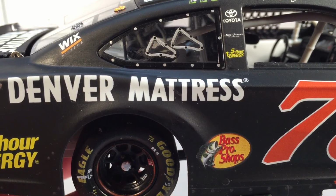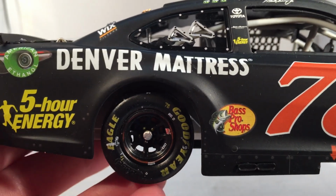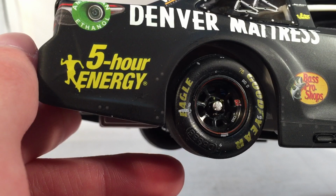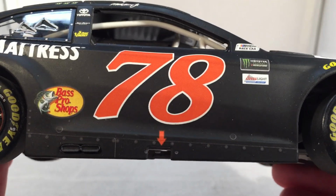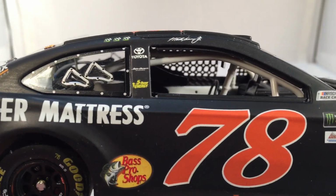It's like maybe a mark kind of in Denver Mattress right there. That could be a Lionel flaw, I don't even know. So it had more just rivets and stuff. Not really much of anything anywhere else. It is a very, very boring race win. Why does even that roll cage look like it's too low?